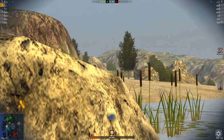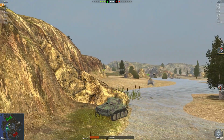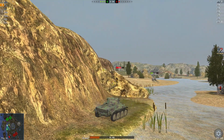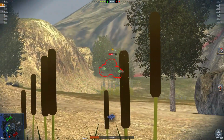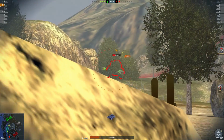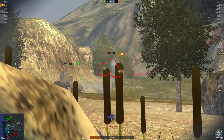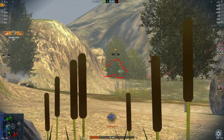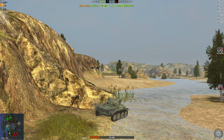Right, he's up in that bush. That's where he was last, because I remember looking in the minimap. And that's where he was. So if he's got any sense... Oh yeah, he is there. Told you, behind the bush. But he's not behind the bush enough because he's spotted. We've damaged them. There's one into him. And there's two into him on the left and the 14.